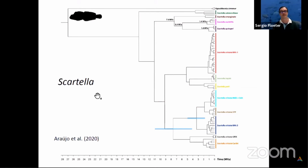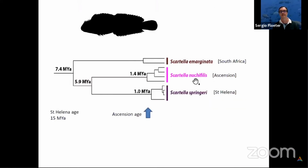Another group that we have here, another small fish, this is the Cartella group. If we zoom here on the endemics for the Atlantic islands, then we have one species in Ascension, another one in St. Helena, endemics. But the separation of them is about 6 to 7 million years old. It's interesting that it's older than the age of Ascension Island. So we have all these things to think about: if there is any seamount around Ascension Island that is older than Ascension, then they colonized it, then this seamount submerged, and then Ascension appeared, and then they arrived there. This is something of a puzzle that we are trying to understand more in the near future.